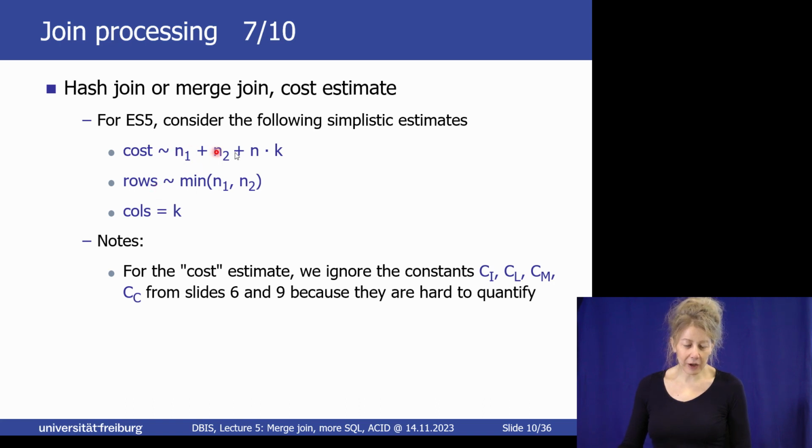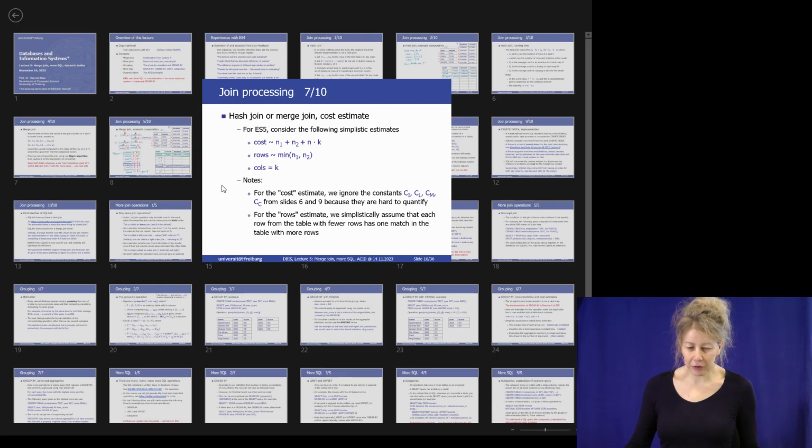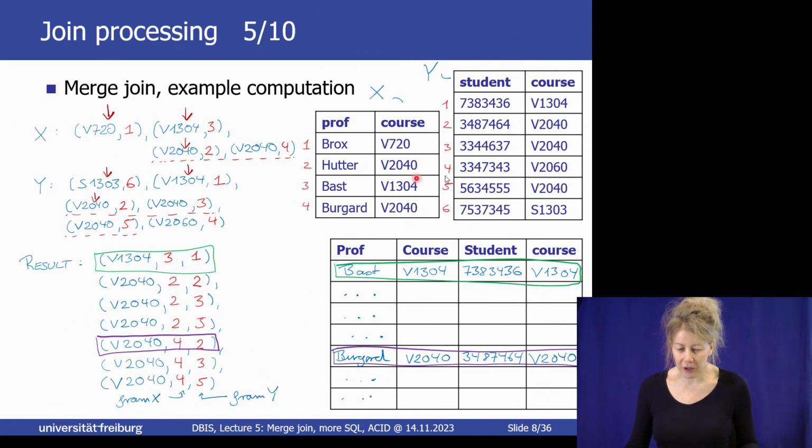So first here I ignore the constants, because we already said that cost estimates just need to be good enough. Why do I take the minimum of the two? Well, that's a super simplistic assumption. Let's go back to one result here. Just by looking at the tables, I have to say, how big is my result? How many rows is it going to have? And I just make this super simplistic assumption.